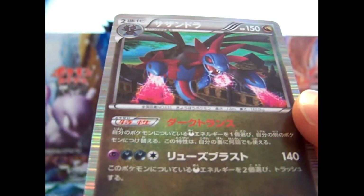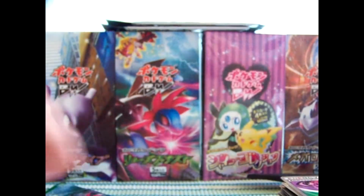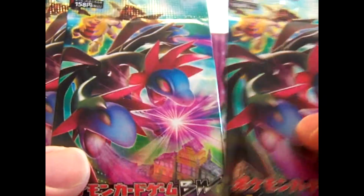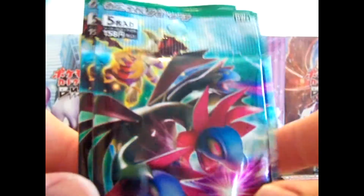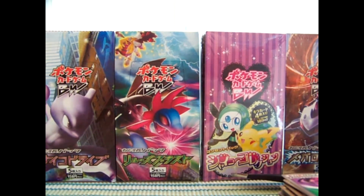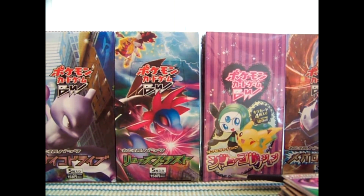Gonna keep the last three packs sealed for my collection, which is always nice to do. These three bad boys right here. Really nice set, I must admit. Not really a fan too much of the Giratina, but I like the Terrakion and the Mew.